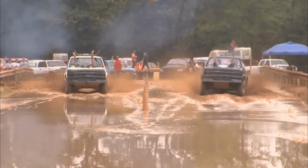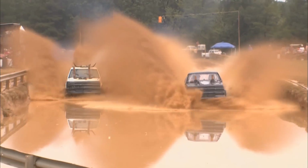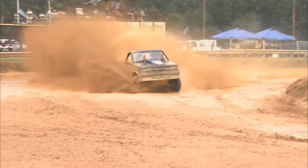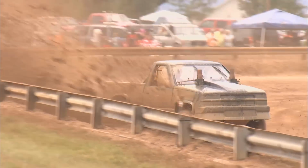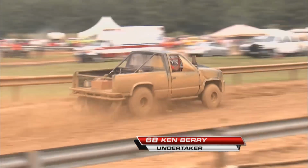Berry and the Undertaker on the inside. And the Mossy Oak Mudslinger with the horns on the roof. Yeah, he was lightning fast in round 1. We'll have to use the outside lane here. Ooh. It leans on him hard, but now he's eating a bunch of mud. Oh, man, you don't want to do that. Slides it right up against the cushion, stands on the throttle, and Berry puts on a show again.